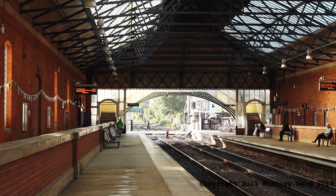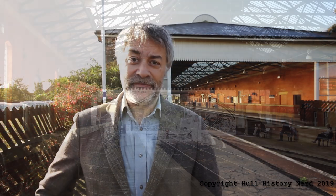Beverley Station is one of the biggest stations on this line. In fact, it's one of the biggest stations in the region, having a completely covered platform. Even the bridge that's integral to the station at the other end has a cover on it. And this reflects the fact that Beverley was a largish town with a decent sized population and a reasonable industry.